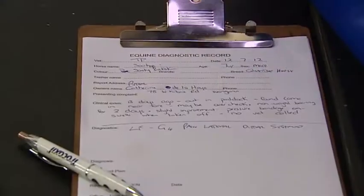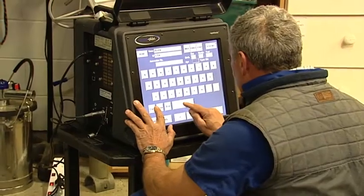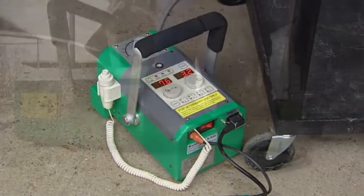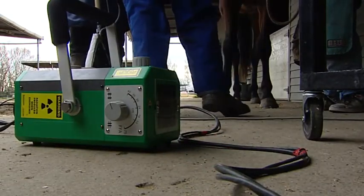Most equine veterinarians will have high quality ultrasound, digital radiography, thermography and these sorts of things. Certainly once you've identified an area of pain and you've got a suspicion of a diagnosis or differentials, using these modes of imaging is very useful. And there are several clinics now that also have scintigraphy, which is nuclear scanning, which is extremely useful.